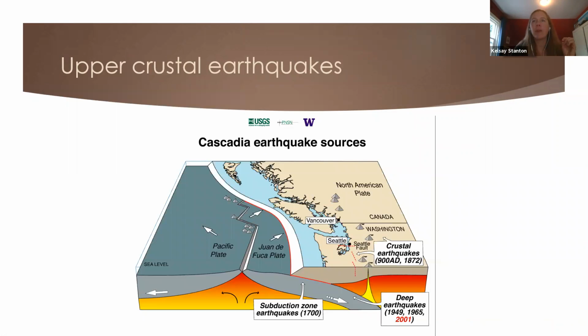Okay, so now on to upper crustal earthquakes. These are our very own Central Washington 1872 earthquake and the 900 Seattle Fault earthquake. There's many others, but these are just two examples I'm going to use. And these are occurring in the overriding plate. And we have to know a little bit about how the Pacific Northwest overriding plate, or the North America plate, is feeling stress in order to understand why these faults are where they're at.